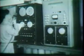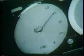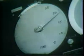Dr. Titterton at the automatic firing panel board prepares to broadcast the last 15 seconds. 15, 10, 5, 4, 3, 2, 1, fire.